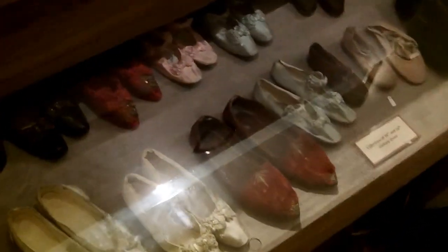We have the village dresses. The night dress and the wedding sheet, with the blood stains on it to prove that the bride was a virgin. Wow. This is from 1860. And here we go. Shoes galore.